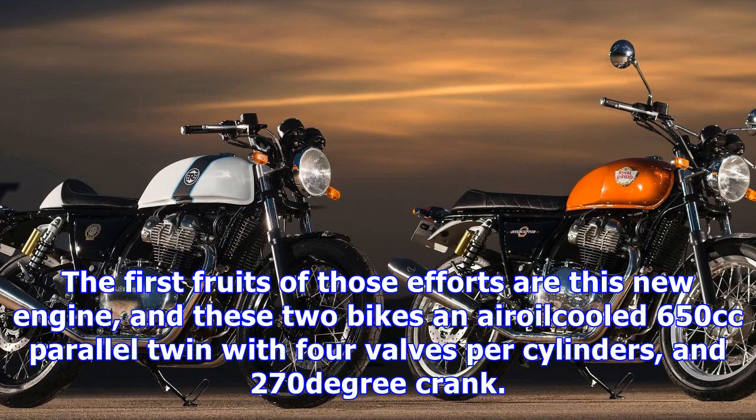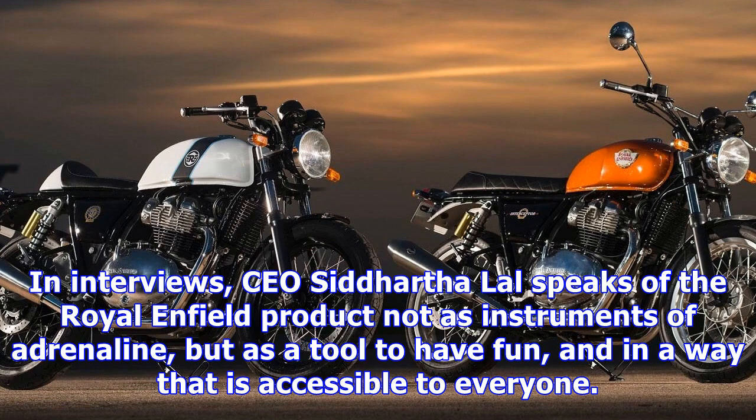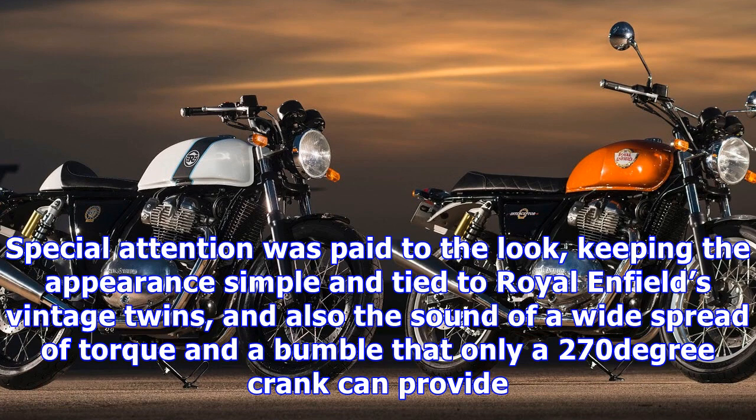While on a tour before heading to EICMA, Royal Enfield discussed how the new tech center is vital as a knowledge center in growing the brand beyond India, and how the two teams work together to build products that are suited for their traditional Indian marketplace and their goals beyond those borders. The first fruits of those efforts are this new engine, and these two bikes: an air-oil-cooled 650cc parallel twin with 4 valves per cylinder, and a 270-degree crank. It was designed around an experience, not just hitting numbers.